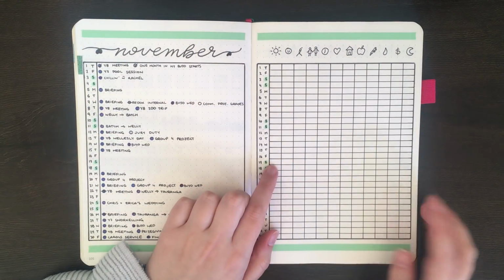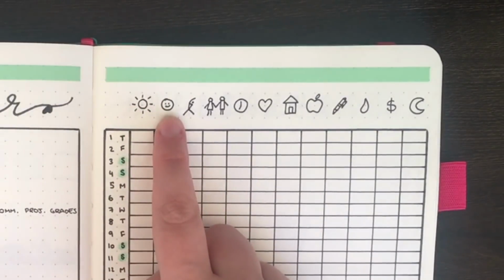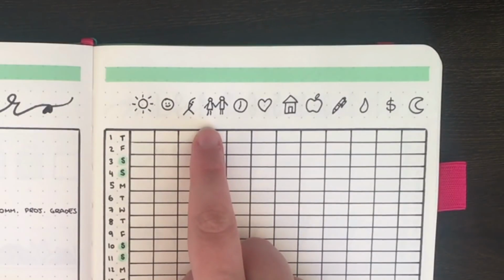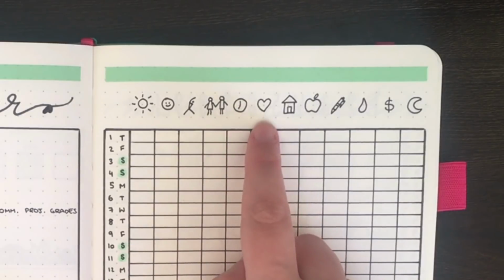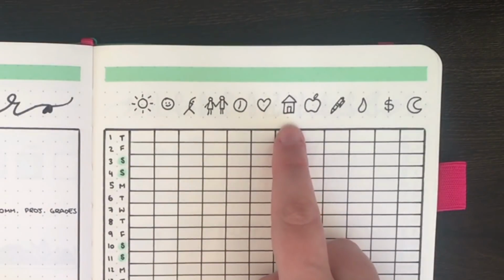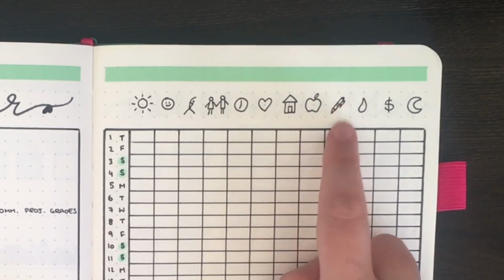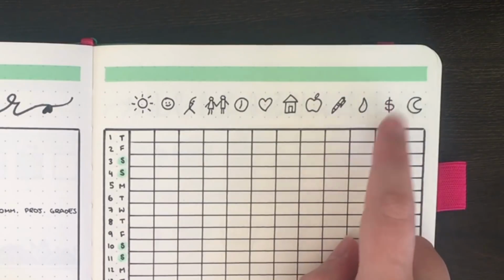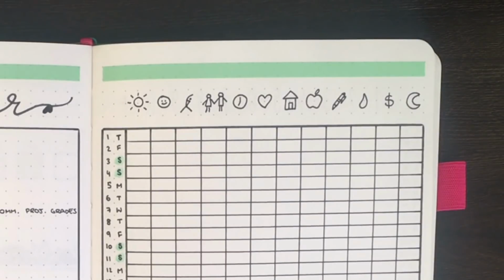Now onto my habits. So just as a reminder, we have waking up early, doing something that's a leisure activity for myself, stretching, spending time with my partner, finishing my work before 7, doing some form of self-care, tidying up my house, making good choices in my eating, being productive, water intake, budgeting, and then getting an early night. I'm just going to go and colour in the ones that I know at this stage I've already completed.